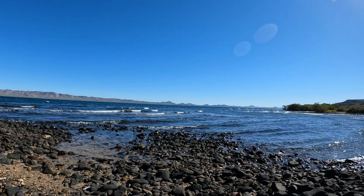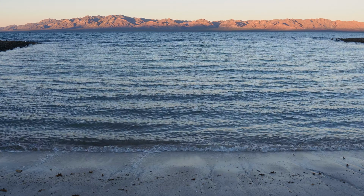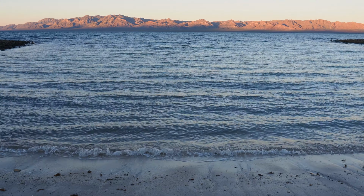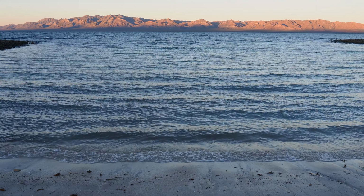Okay, we're wrapping up day 6 in Mexico, watching the sun go down. We spent a second day at Playa de Perla. What a great spot, everybody. We didn't even have it on our list to stop here, but it's just this secluded little beautiful beach, and this would be a stop again kind of place.